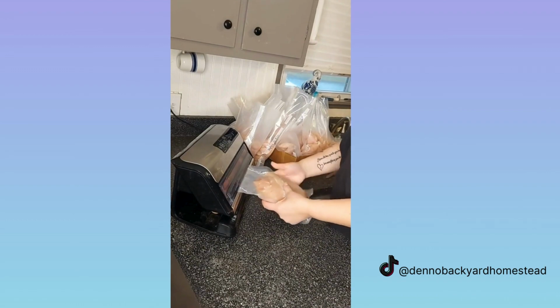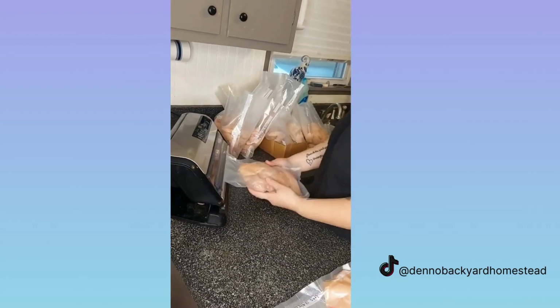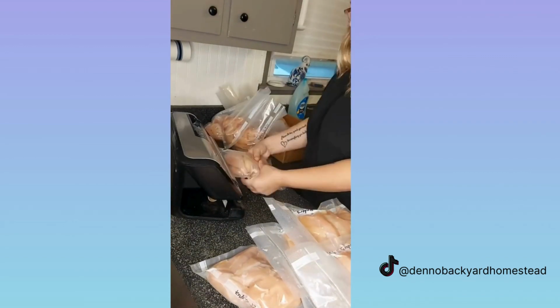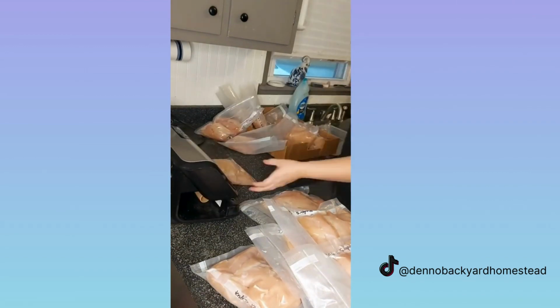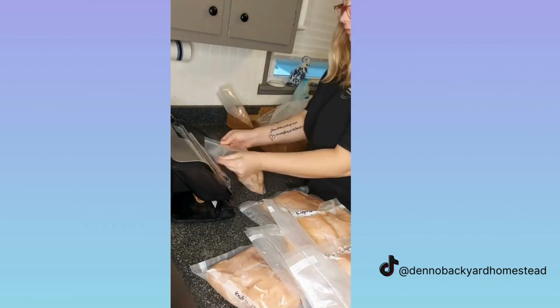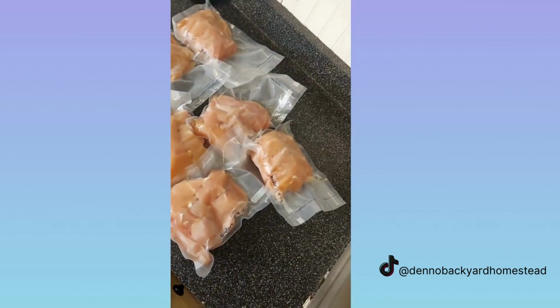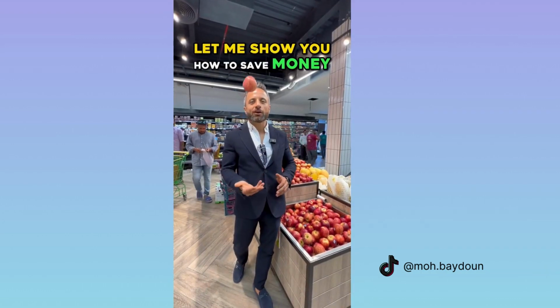So when I find deals like this, I have to snatch them up and do a little bit of work to vacuum seal them and separate them for the freezer. This is another example of how buying in bulk and then separating into smaller portions at home helps to stretch your grocery budget further. Let me show you how to save money on grocery shopping.